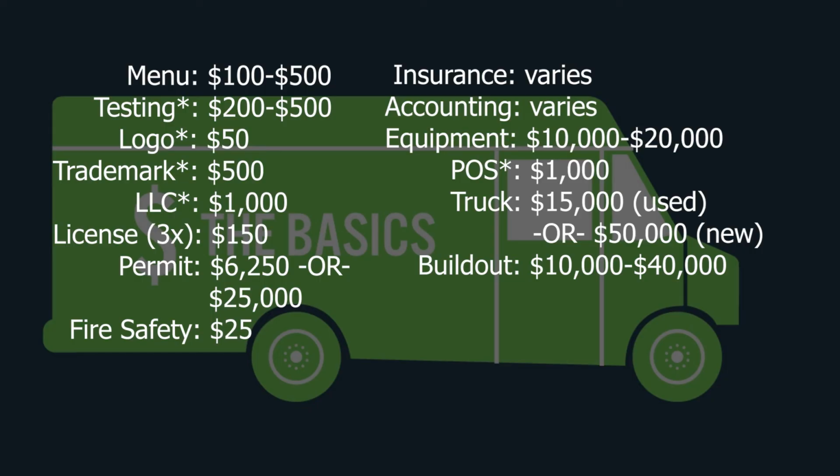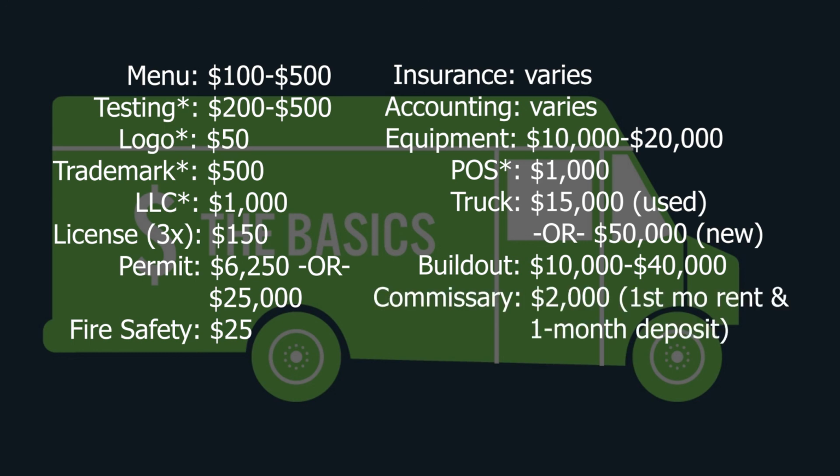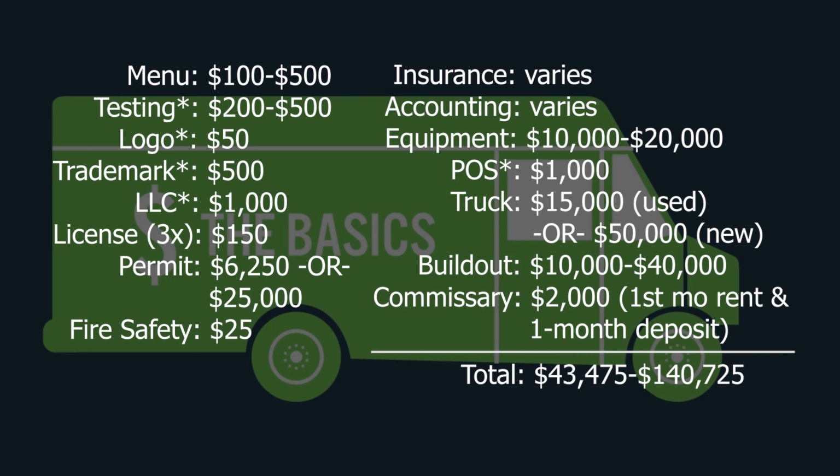So commissary fees will vary greatly depending on where you live. For an average commissary rent in a major city, I put it at $1,000 for the first month's rent and $1,000 for a security deposit, which brings it to $2,000. So our low end estimate is now $43,475 and our high end is $140,725.